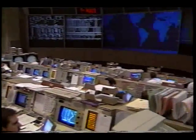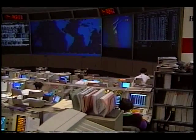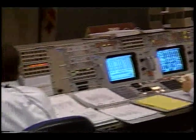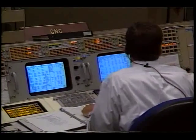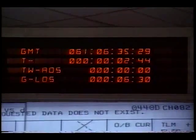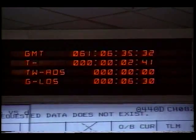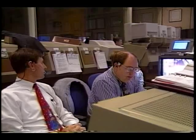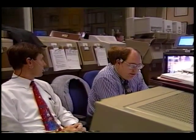ATC DTF. Go ahead. Three step 799 complete. Copy. GLS is go for ET LO2 pressurization. Ten. GLS is go for main engine start. All that's open. Lift off confirmed. Copy.